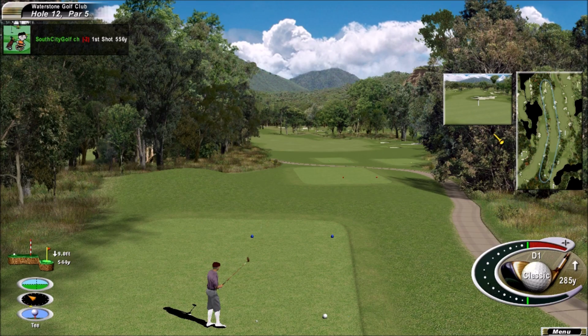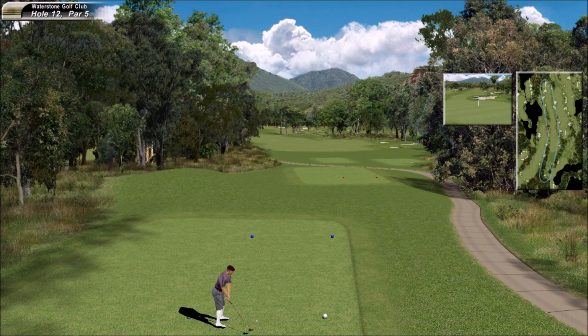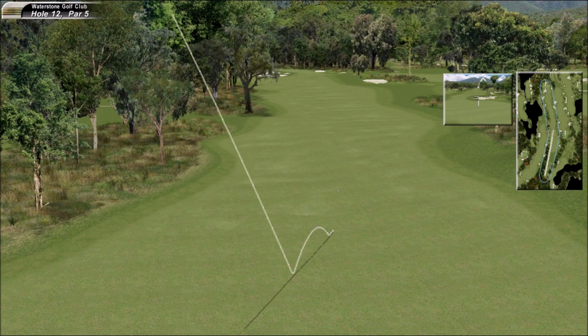This par 5 is definitely a three-shot hole. Gary McCord. Okay, on the tee, metal wood. Strikes a nice pose right there. Beautiful drive. Did he hit it far enough to get there in 2? He hit it solid and he hit it on the perfect line. But I don't think he's mentally ready to go for it in 2.